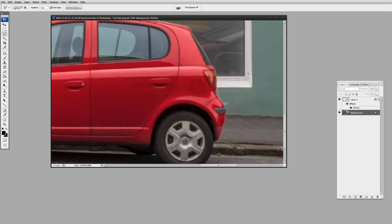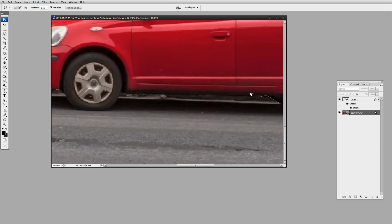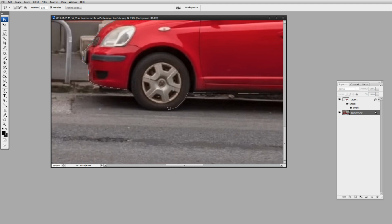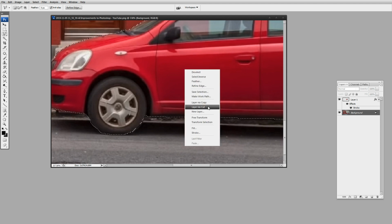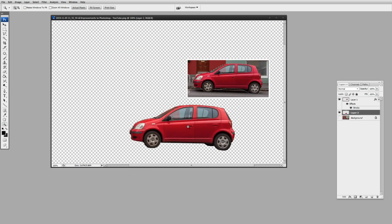The minus with this lasso tool thingy is if you double click, then you end the selection and you have screwed everything up, so you need to be very careful about that. But I mean, that's the problem. You would have to clean this up anyway. So yeah, that's how I do it, and just say layer via copy. There's also another way to go about that.